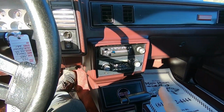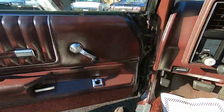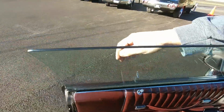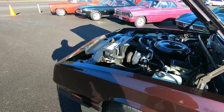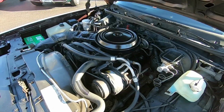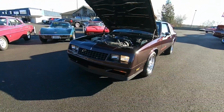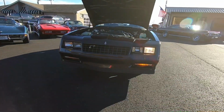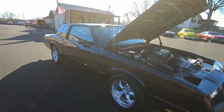Leave the AC on, hopefully. We'll see if the compressor's kicking on. I doubt it is. And we got the headlight and the turn signal on. We're gonna check out now. Compressor's not kicking on. Looks like everything is hooked up. I'm not sure what it's gonna need, but it is there. Turn signal is on. Headlights are on. Looks like your running lights are working as well.